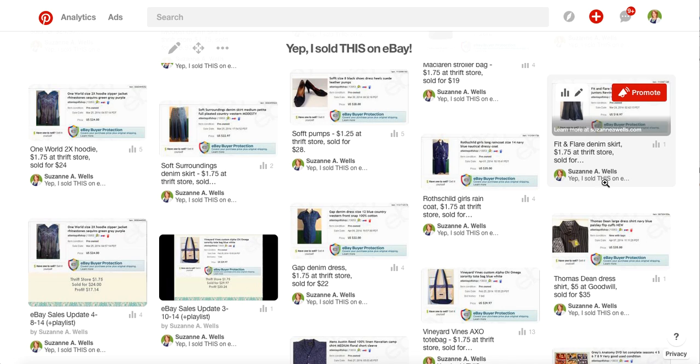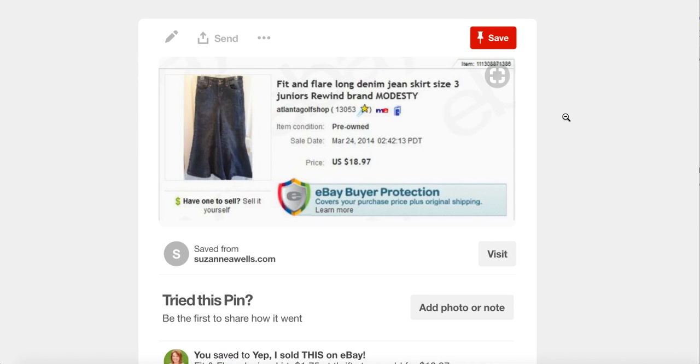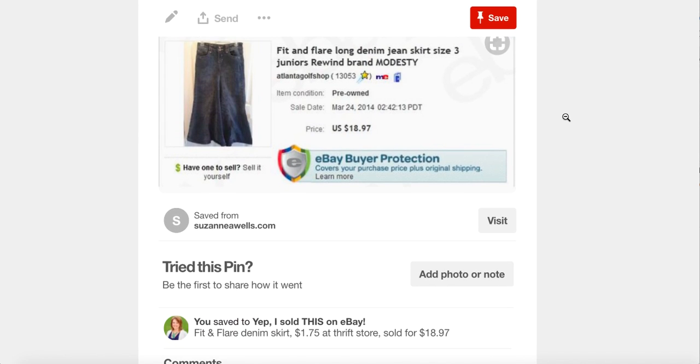Let's see, we've already talked about, oh, this is fit and flare. That's different. This is another keyword that you should know for describing denim skirts. Fit and flare. They're tighter at the top, and then at the hips they flare out. So another word could be tulip skirt, and this is a popular style. So not just a modesty skirt, which is another keyword, but fit and flare when they're this shape that's like an upside down tulip. And this skirt I got for $1.75, and it sold for $18.97.